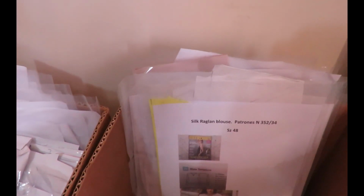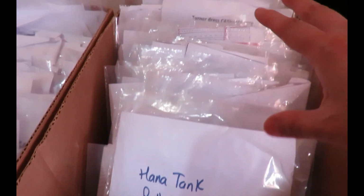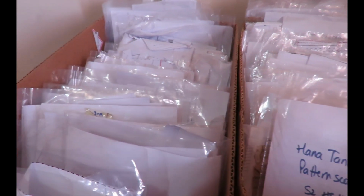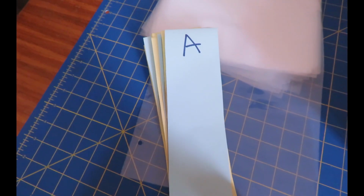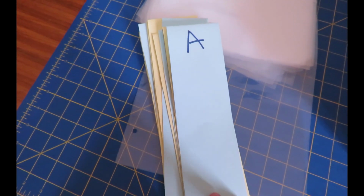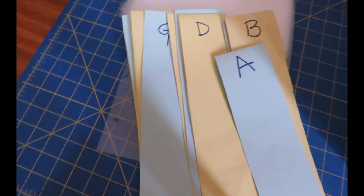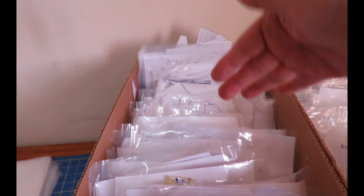So these patterns here at the back have a lot of value because they're things that I have created from my blog or modifying other patterns, and all my creative stuff is at the back here. All the things at the front are PDF patterns, and I recently had to start a second box because I couldn't fit them all in. I now want to take this a step further, and I have made little cardboard things with A, B, C, D, E, and I will be slotting these in there.